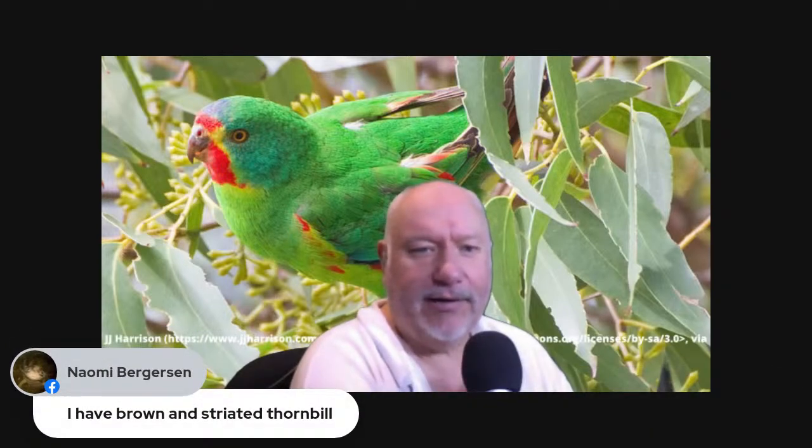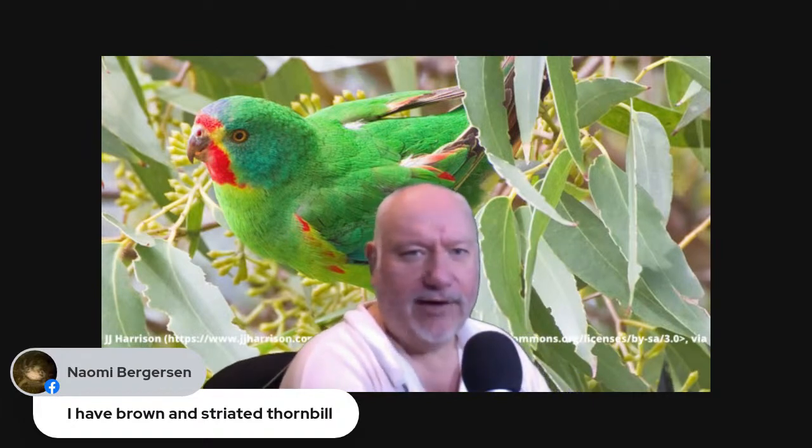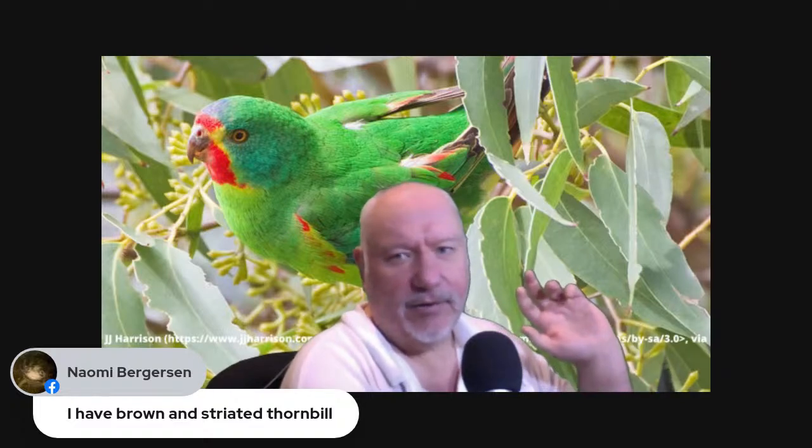So you've got browns and striated. Okay. Now, browns like a bit more cover. Striateds like the smaller trees and the taller trees. They like probing crevices, looking for food. So the stringybarks and the gums that have a furrowed bark are very conducive for them. Hakea sericea, which is a really spiky one, so I'd give them a try as well.